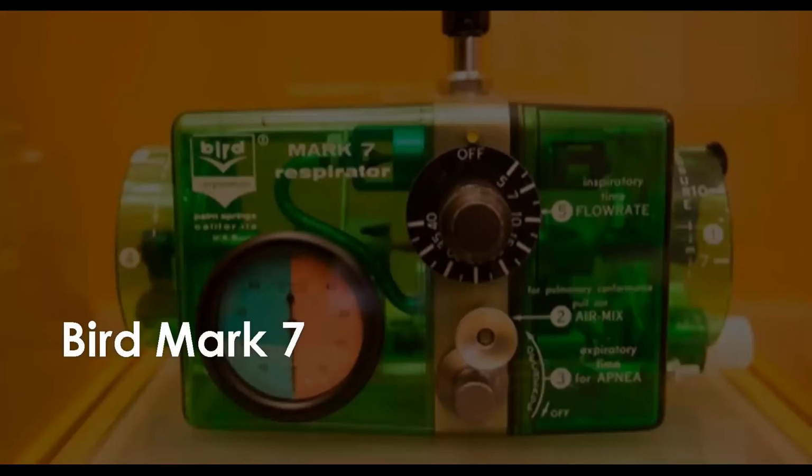Despite these advancements at such an early stage, it is believed that the first modern medical ventilator had only arrived in the 1950s, when former US Army pilot Forrest Bird developed the Bird Mark 7 for their flights at high altitudes, where oxygen will often be required.